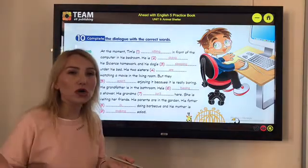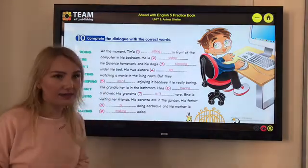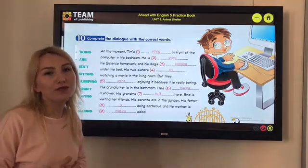What is his dog doing? Sleeping under his bed. What are his sisters doing? They are watching a film.